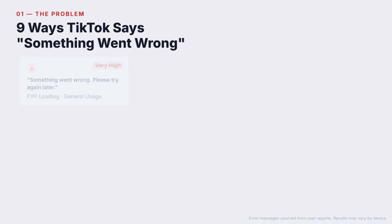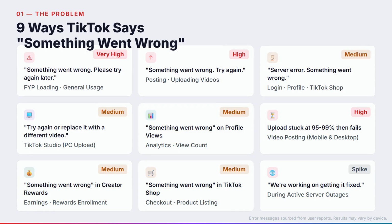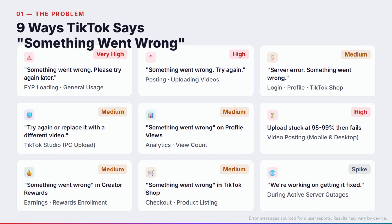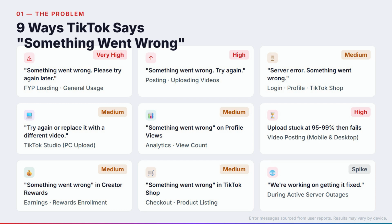TikTok's something went wrong is not just one error. It is a catch-all message that covers everything from network glitches to server outages to hidden account restrictions. The most common variants include the FYP loading error, upload failures stuck at 95 or 99%, server errors during login or TikTok shop, and the TikTok Studio upload error on desktop. Profile views errors and creator rewards issues also appear frequently. During major outages, you will see a special message saying they are working on a fix. The key takeaway? There is no numeric code, so users have no way to diagnose the actual problem.